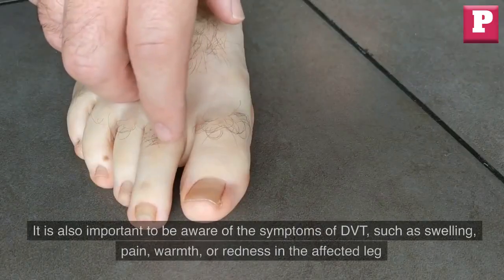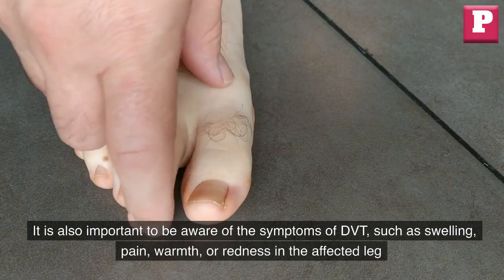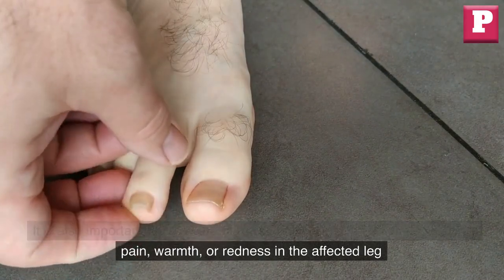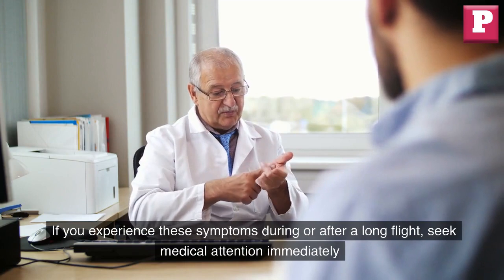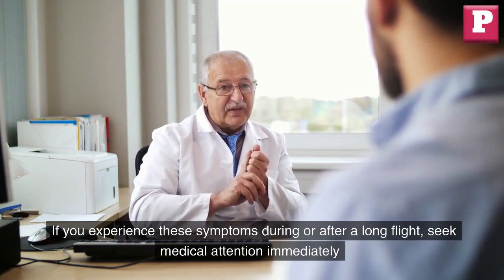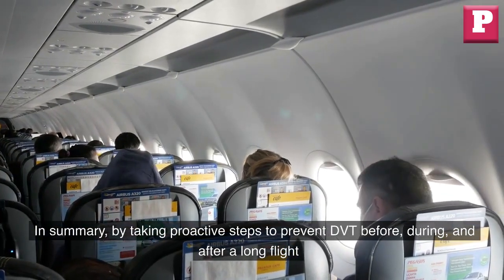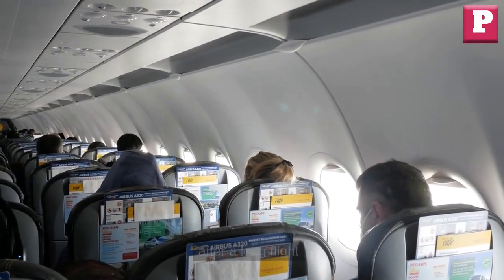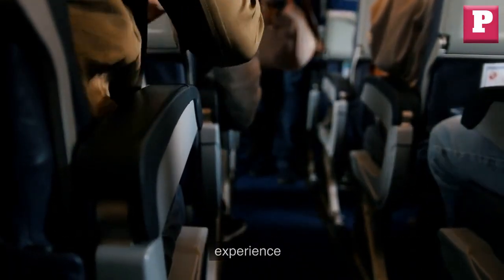It is also important to be aware of the symptoms of DVT, such as swelling, pain, warmth, or redness in the affected leg. If you experience these symptoms during or after a long flight, seek medical attention immediately. In summary, by taking proactive steps to prevent DVT before, during, and after a long flight, you can reduce your risk and enjoy a safe and comfortable travel experience.